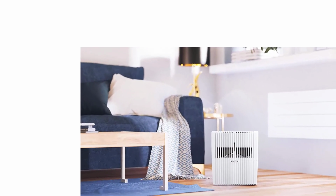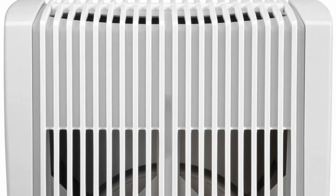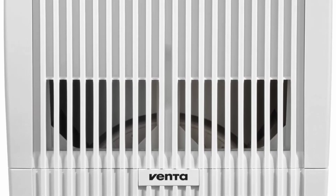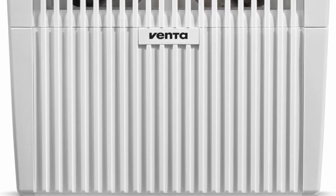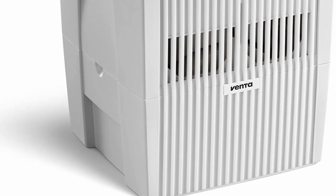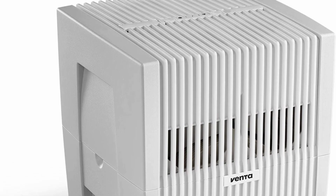But its high upfront cost is somewhat mitigated by its extreme energy efficiency in the long run. And in our tests, the LW25 consistently ranked high in humidification performance. Like our other evaporative picks, this model is suited to spaces that are the size of a large bedroom.